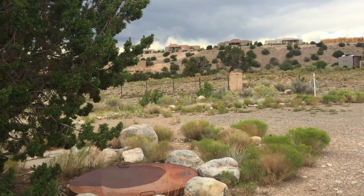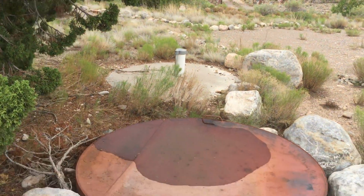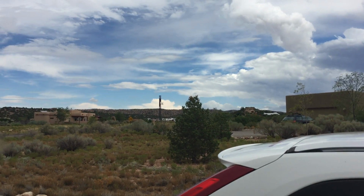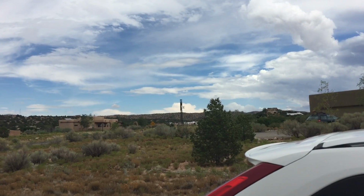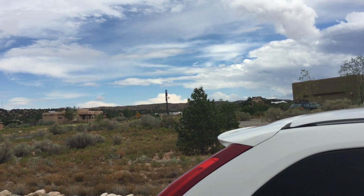The first thing that pops up is the well. This is all well equipment. That's the well head right behind it. And I don't know if you can see down there, that tower that's sticking up is a new well going in. So some kind of activity with the well drilling out here.